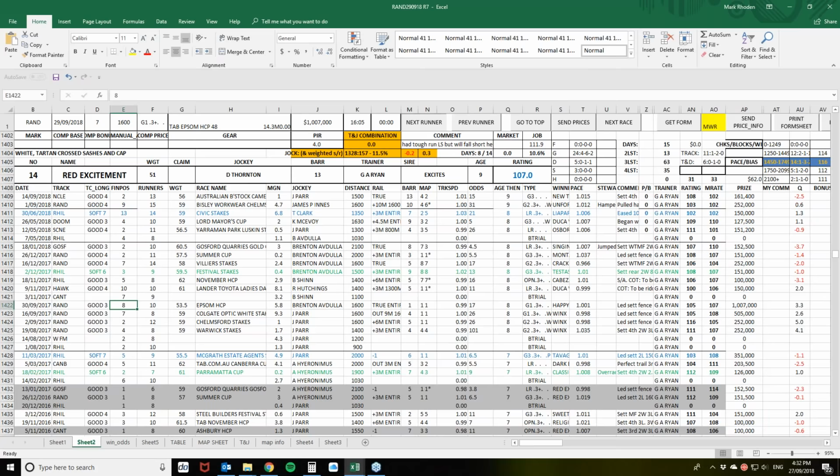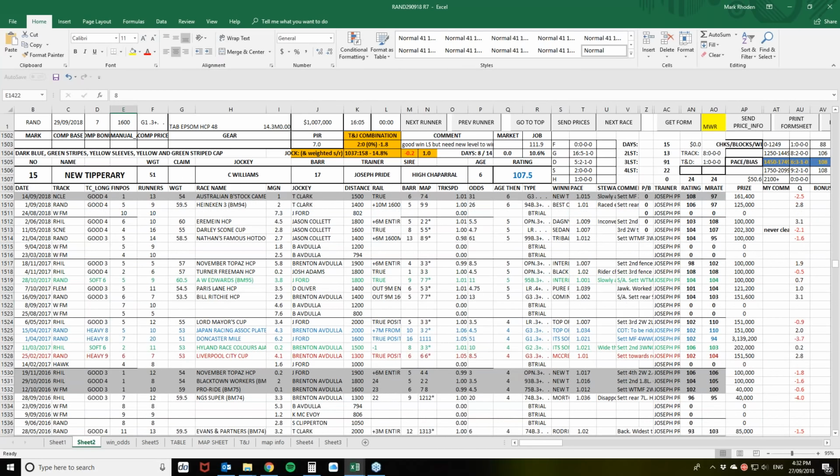New Tipperary, really good win in the Cameron. Went to his very best at 30 to 1. He's drawn 17. He'll be back and ride here. May not be the end of the world, but yeah, this is certainly not an easier proposition. He would have to go to a whole new level to be winning the Epsom on Saturday.